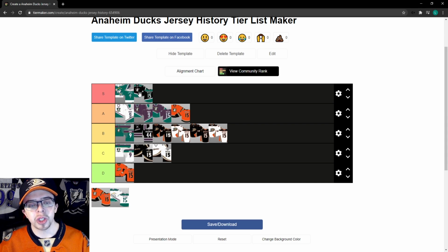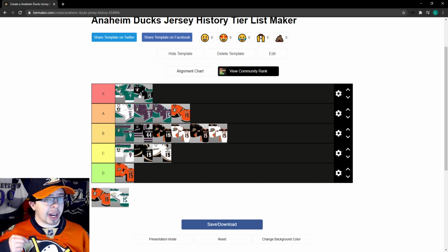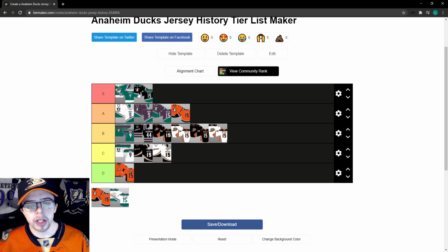I like the small change with the sticks here. The sticks on these logos right here are a little bit yellow, as you can see. On the 25th anniversary jersey, they're a little bit more of an orange for what I assume is Orange County. So I like that change a lot. And I actually like the black a little bit more than the eggplant color. Like I said, I didn't like it when it first came out, but I've come around to it.